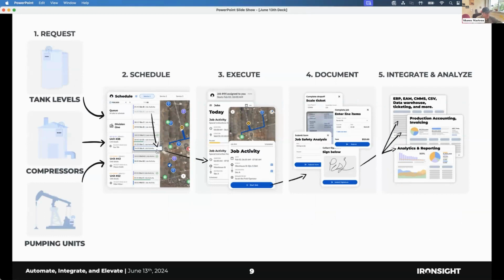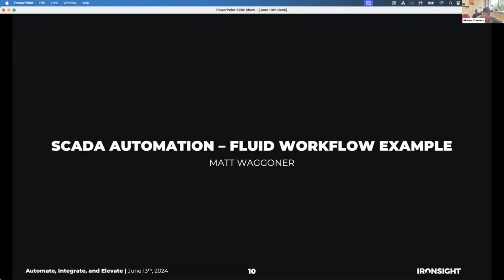Again, I'm going to challenge everybody to think outside the box here, but we'll show you how it works predominantly for fluid. And we have a really good solution, and we'll see where it goes from there. So I'm going to kick it over to Matt Wagner. He's going to work you through the SCADA automation and fluid workflow for you guys.